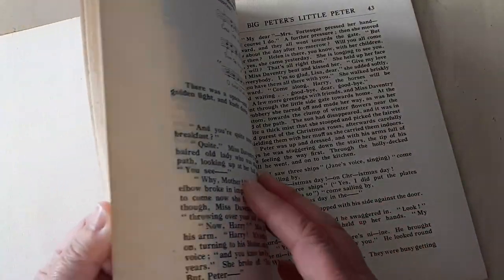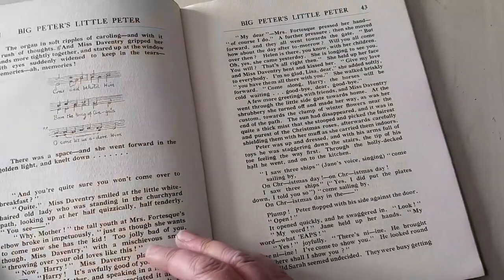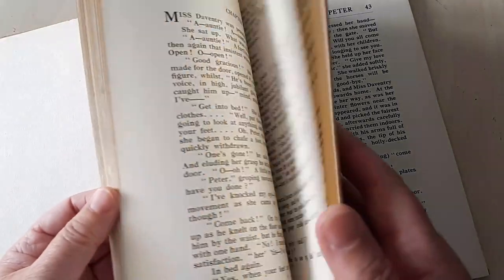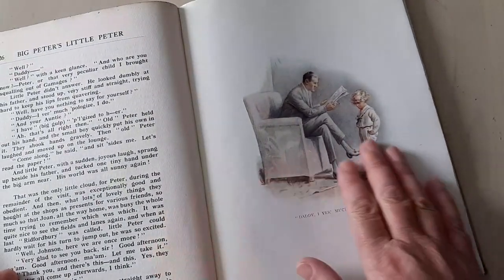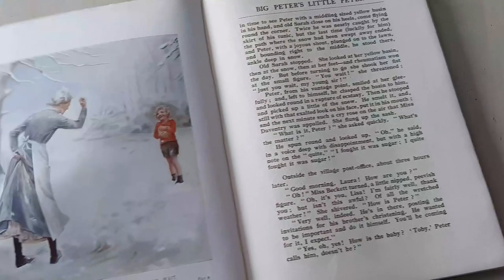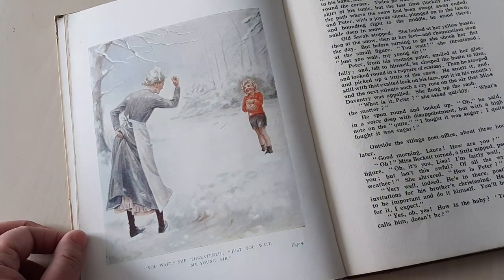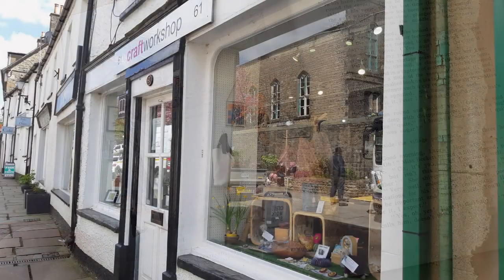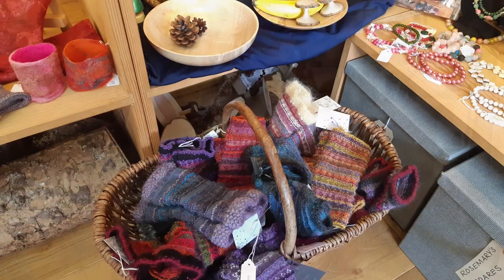And later on as well, I think it's Christmas time and we've got music from Come All Ye Faithful here and here. I've no idea if it's a very good, great work of literature, but it's just a beautiful book. Look at that gorgeous illustration. So I'm looking forward to actually reading it, finding out what the story is about. But yeah, lovely book.